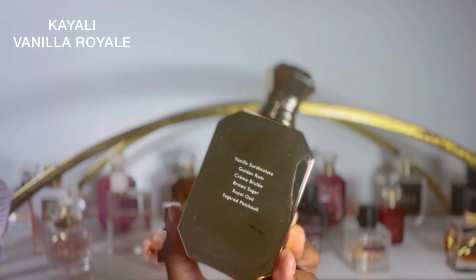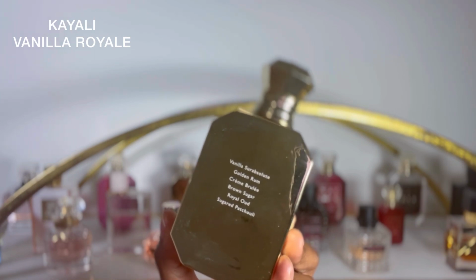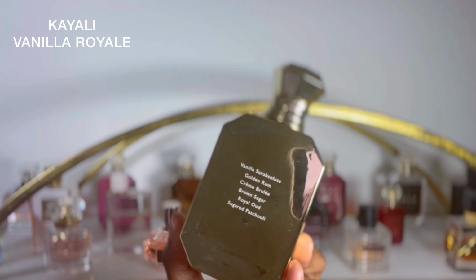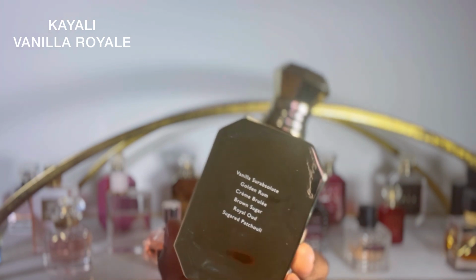This is a perfect nighttime fragrance in my opinion. I don't think that I would wear this during the day, but I reach for this more if I'm going to dinner or if I'm just going out. This is giving me those kind of vibes.